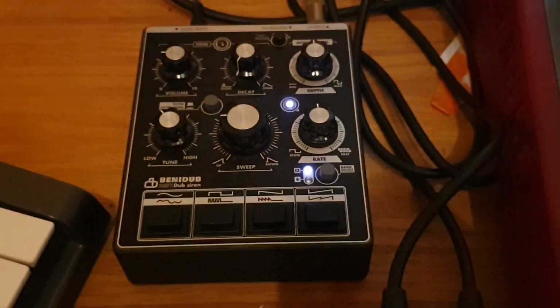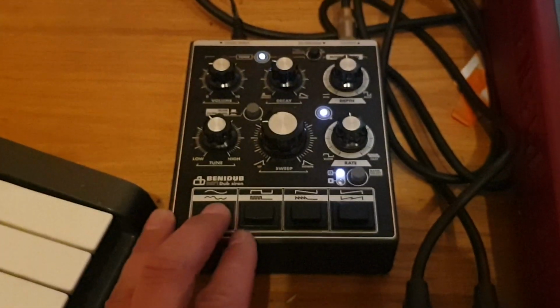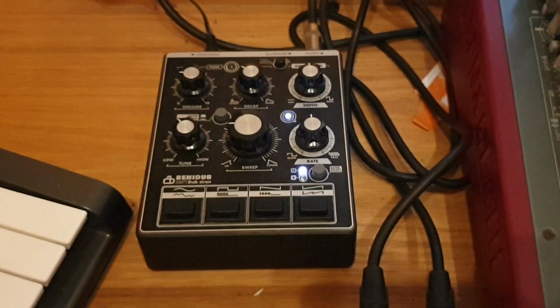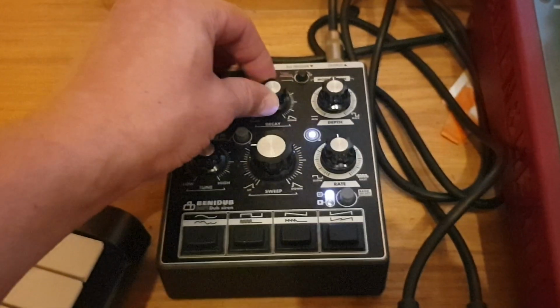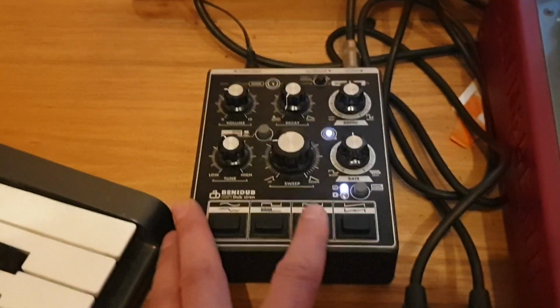This is a dub siren made by Benny as well. And usually we use this with the sound system, but since lockdown I've stolen it from the van. I've been using it in the studio, and it's great because you can use it as a siren or shorten the sounds and use it more for percussive sounds.